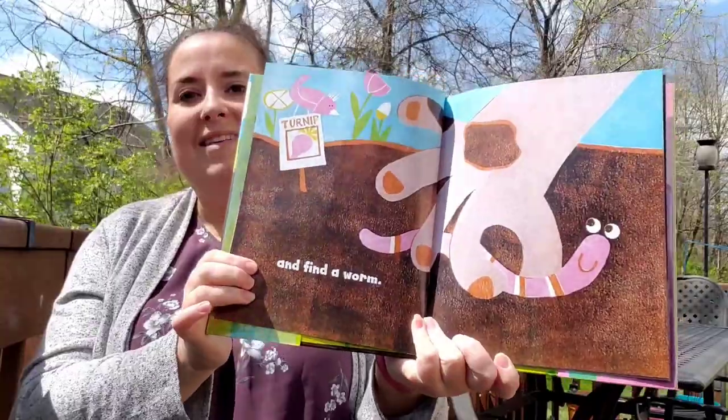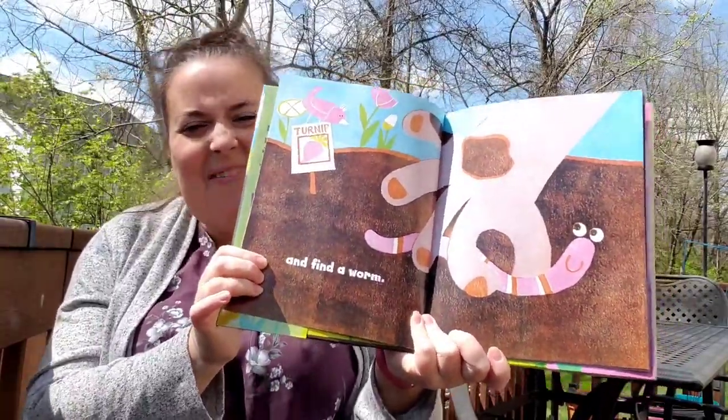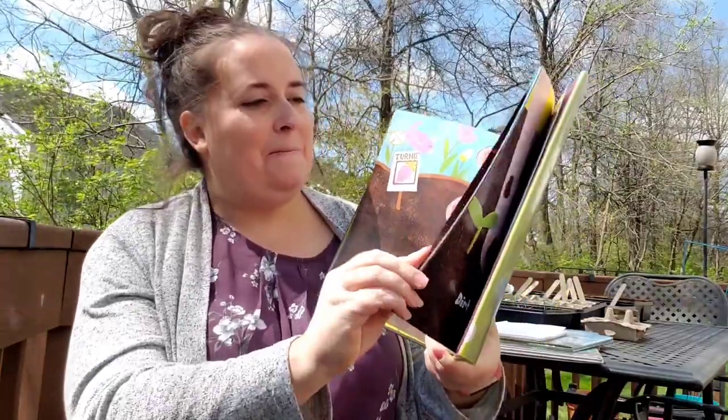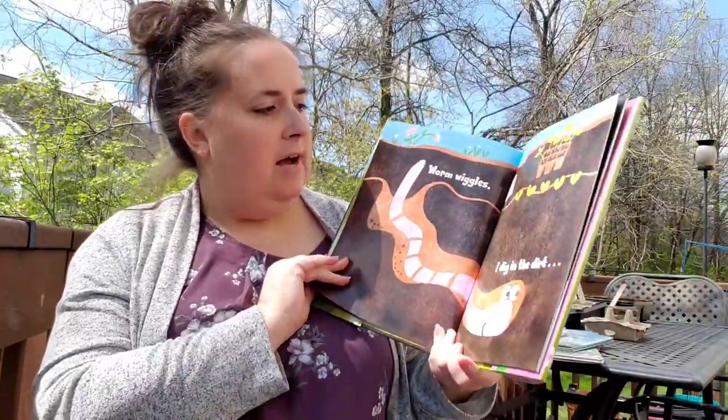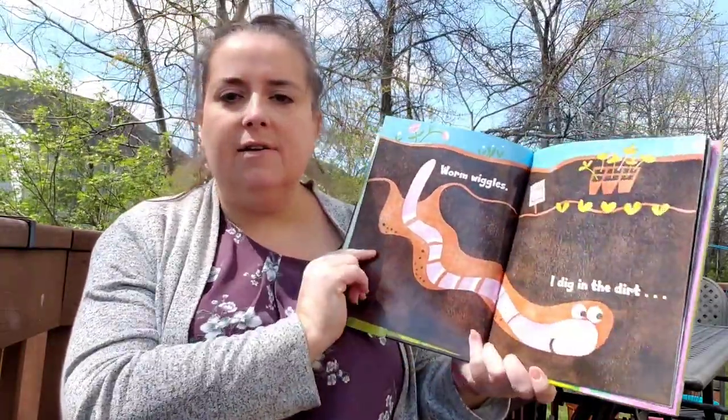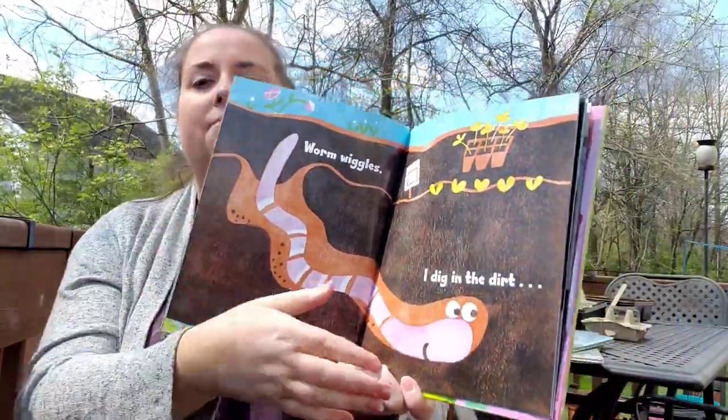And find, what is that? A worm. That's the thing my kids really enjoy. I dig in the dirt and find a worm. Worm wiggles. Oh, there he goes, down into the dirt. I dig in the dirt.